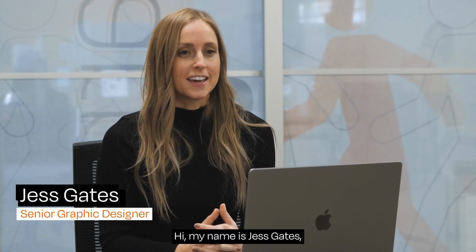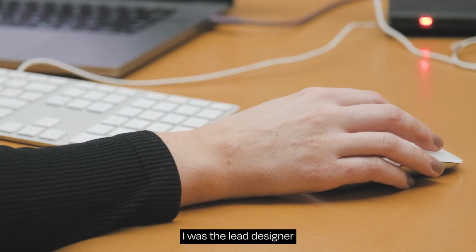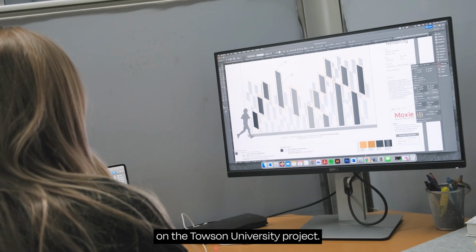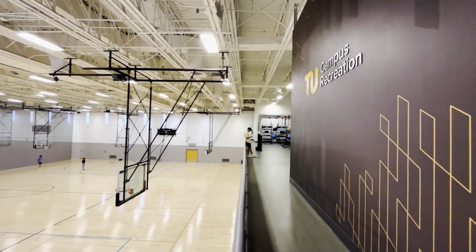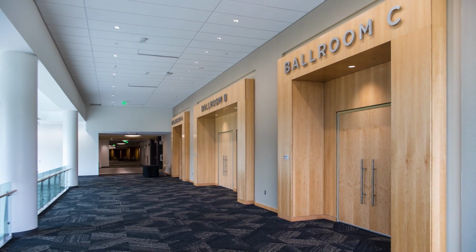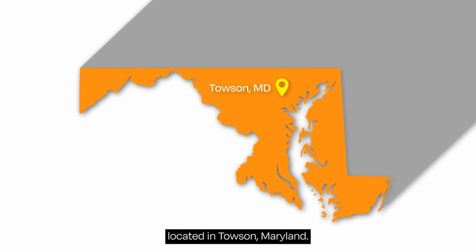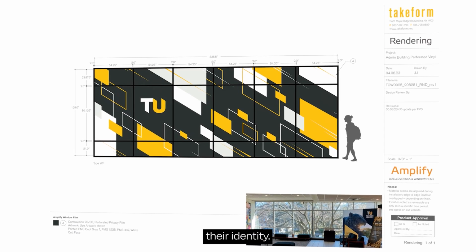Hi, my name is Jess Gates, and I'm a senior graphic designer here at Takeform. I was the lead designer on the Towson University project. Towson University is a public university located in Towson, Maryland. A really big part of this project was to enhance their identity.